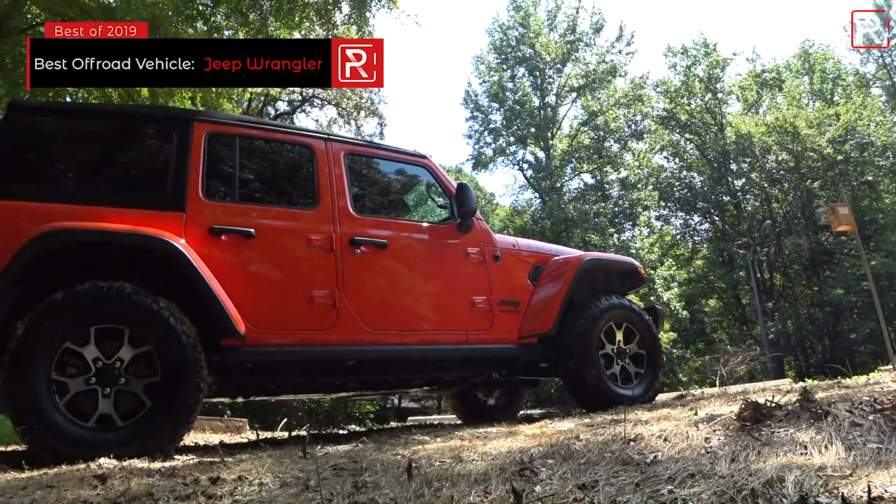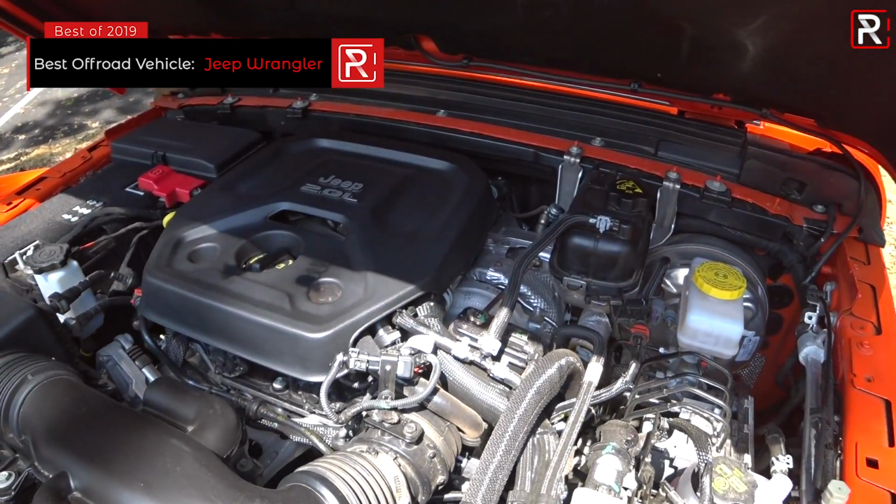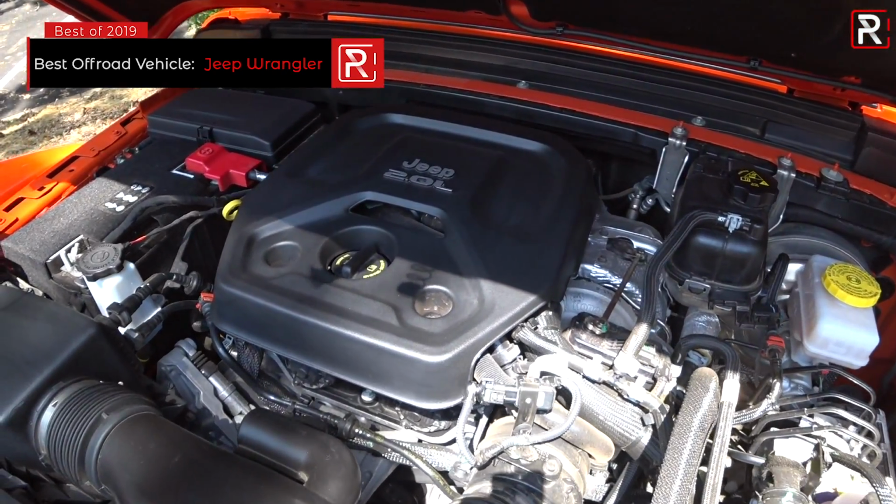The one that I really fell in love with was an Unlimited Rubicon with the 2-liter eTorque, the turbocharged 4-cylinder engine, which has about 270 horsepower.